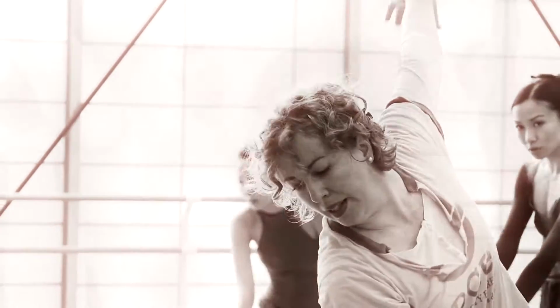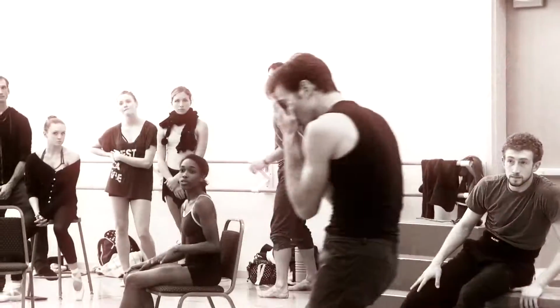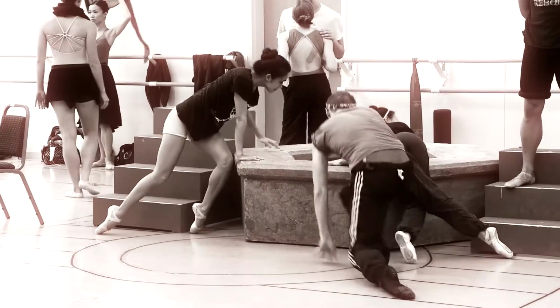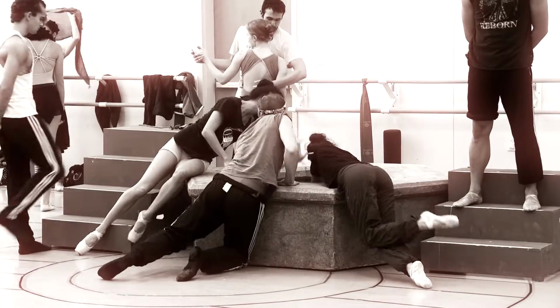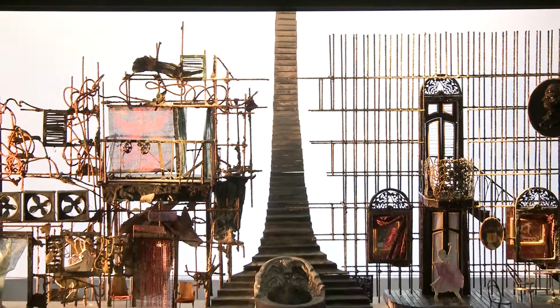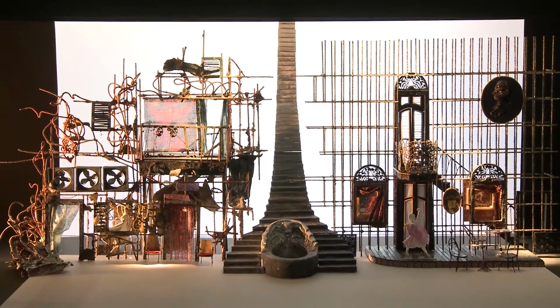I think with Camino Real, certainly, because of its existential and surrealistic nature, it was something that I felt like I needed to anchor into characters. But where we will go to the less naturalistic idea of the play is in the set. It's a beautiful idea, this set, because it is a set you can actually look through.